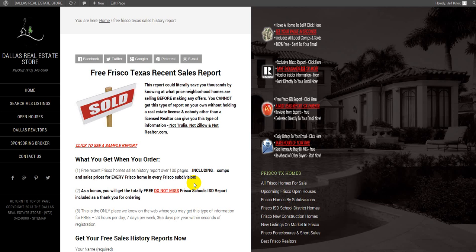If you're looking in other subdivisions and you found homes in Griffin Park or Heather Ridge, Newman Village, those sorts of things, every single subdivision is included in this report, so you don't have to bounce around on our website and order multiple times, right? You get this full report by one registration.